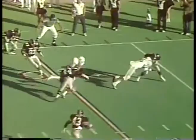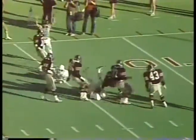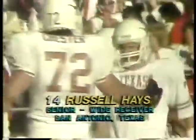1st and 10. The ball on the Tech 35-yard line. Dodge looking for Russell Hayes. He's got him at the 22, 20, down to the 15 goes Russell Hayes out of San Antonio, Texas. A first down, Texas. Merv Skurlark made the tackle, but that time the little water bug from San Antonio, 6 foot, 187, backup receiver Russell Hayes did a good job of coming back. And look at Dodge, looked him off.